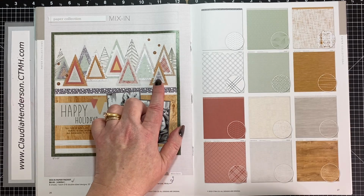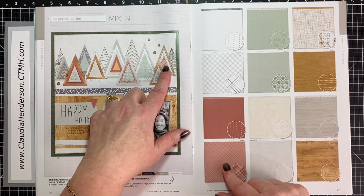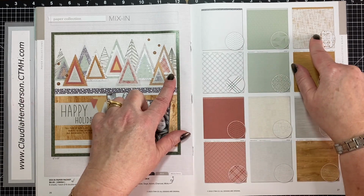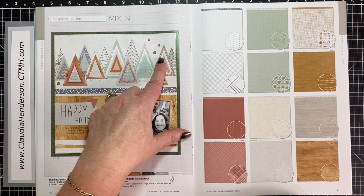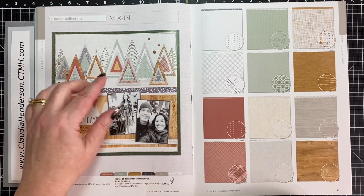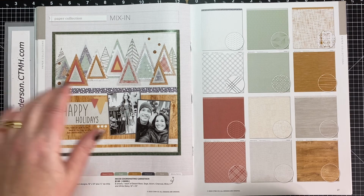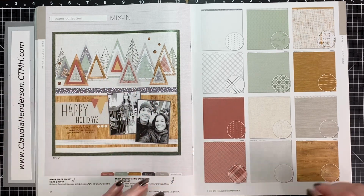This is from Silver Bells. There's the red paper. This one here is, that's this one here. Then we have that one was an evergreen. So you can go through all of these and you will find any of the papers from the previous 2 and this one all combined in this layout.